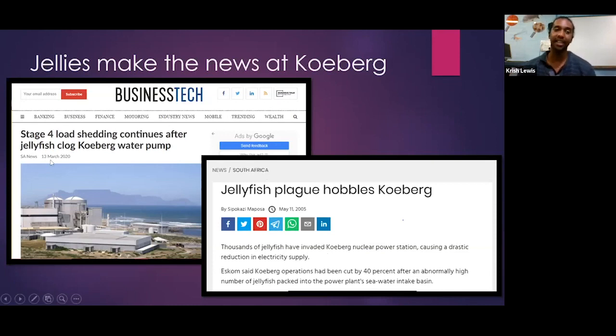And as recently as, you can see, the 13th of March, 2020. And so Koeberg actually really spurred most of the research on jellyfish, especially Chrysaora jellyfish on our coastline, because they wanted to try and predict when these jellyfish blooms happen so they can shut down their cooling intake systems so that they don't end up with a problem like this.